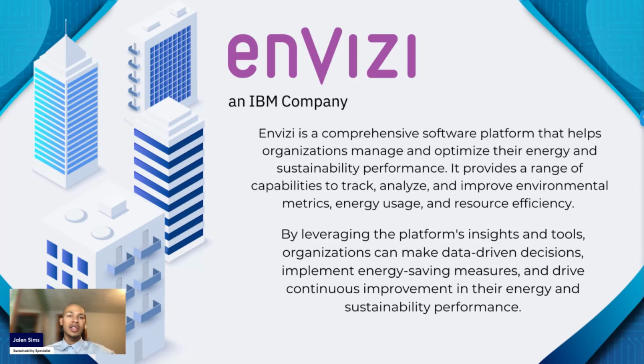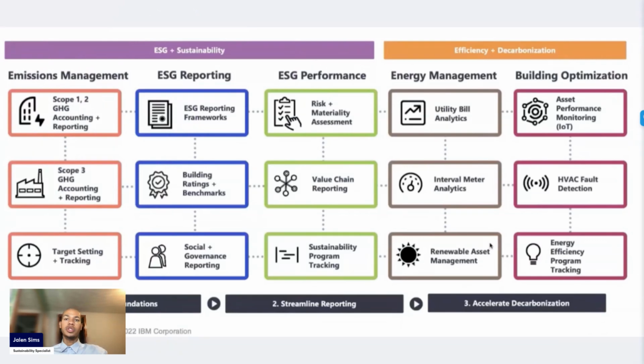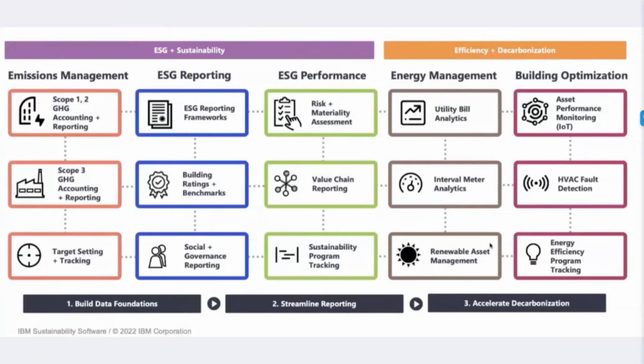Invisi offers a lot of different features, things like meter data management, energy data collection, real-time energy monitoring. You can make tons of different reports out of this software, whether that's focused on the United Nations Sustainable Development Goals, focused on SASB, focused on any number of reports that you could think of. This software can streamline those processes of reporting. So it gives you almost like a checklist and a guideline, so you're not just alone trying to figure out what would be good to report on.